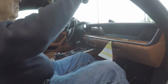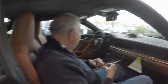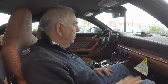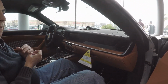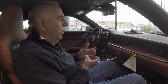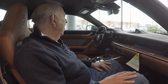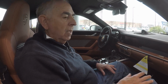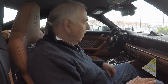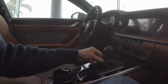We've got all the little things that the car comes with for the lady, for her makeup and what have you. But the leather, again, I can't stress how beautiful this leather is. It's the cognac leather. This is the standard interior on this car, black and cognac. You can get this car in all black leather if you want. But I really think, at least personally, that would be doing a disservice. This contrast is gorgeous.